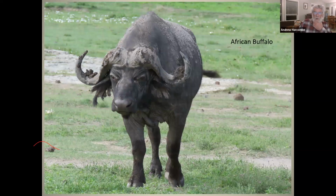The African buffalo, also known as the Cape buffalo. This is one of the older bulls. You can see he's probably been rooting around in the mud, so he's pretty filthy. They are grazing animals. They like to stay fairly close to water. They rest in the middle of the day. We saw one swampy area in one of the national parks at sort of midday, and there was a whole herd of Cape buffalo just lying down in the mud, trying to rest.